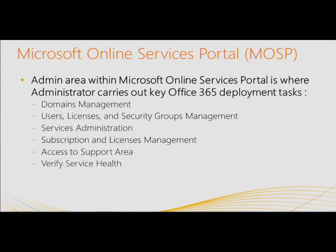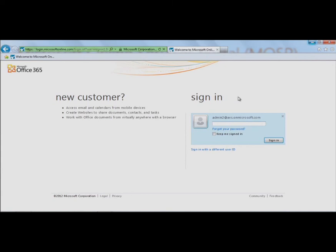Right? Absolutely. All right. So let's go to the Microsoft Online Services portal, and let's have a look at different things that we can do. Check it out. So I'm going to go to my desktop, and I have the portal open with me. So that's https://portal.microsoftonline.com. If you're wondering about the link, it'll redirect you to login.microsoftonline.com once you actually click on it.